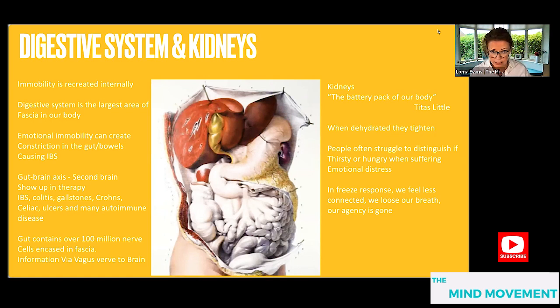Get the clients to get curious about this, right? This is where it shows up. IBS, galls. Oh, I put Crohn's there. Yeah. Celiac, another C, right? Ulcers, many autoimmune. Think of the guts, the digestive system, hungry, not hungry, anxiety with the cortisol. Yeah, please put stuff that's coming to you in the chat because we're all interested here, right? So the gut contains over 1 million nerve cells, encased in fascia, constantly informing the vagus nerve to brain. The Wi-Fi's on, yeah?